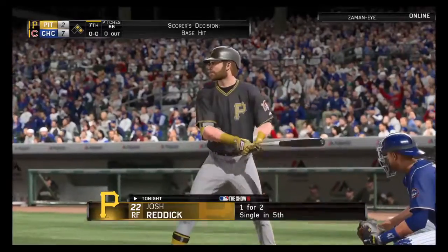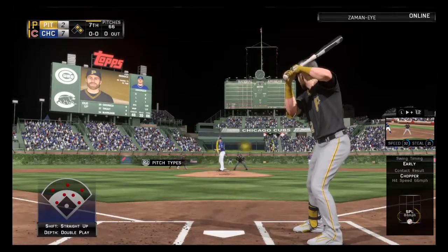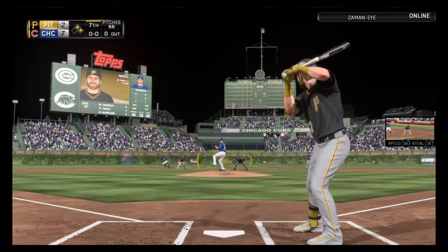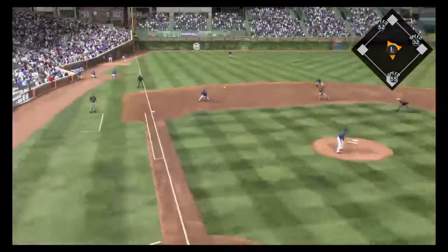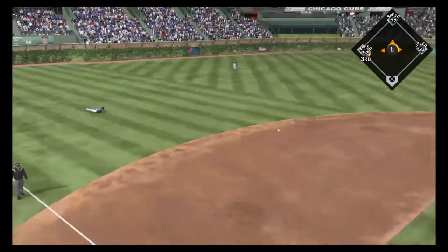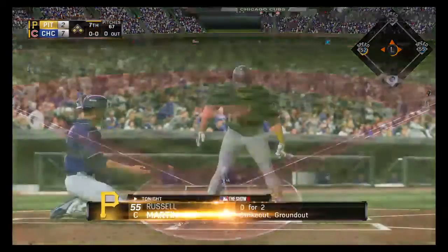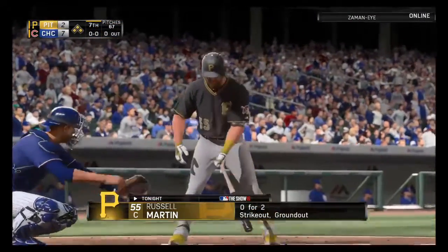Josh Reddick will dig in. 1 for 2. He grounded out the first time and followed that with a base hit in his second plate appearance. Now this is popped meekly in the air. Playable on the infield. And he can't track it down as this ball falls. And they'll quickly get it in here to hold that runner at third base.